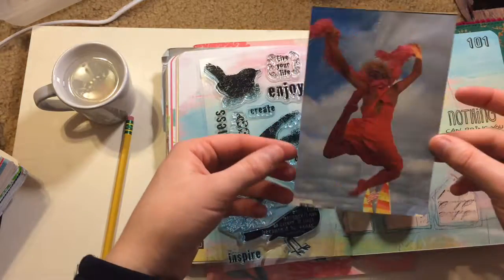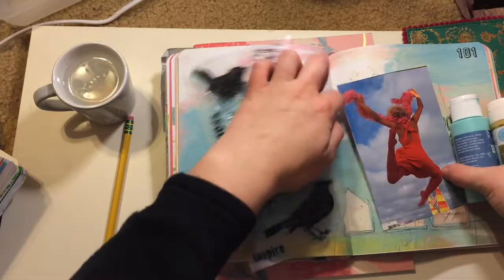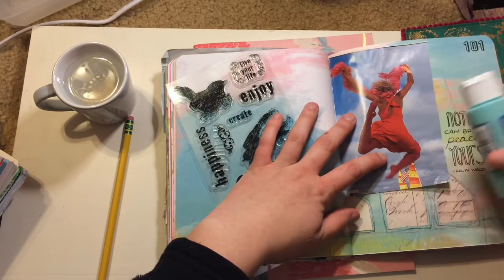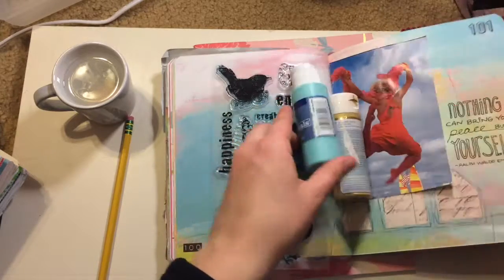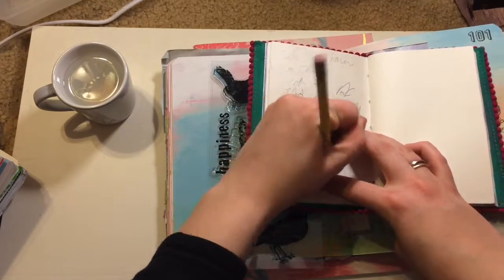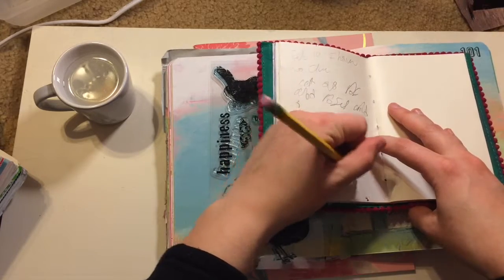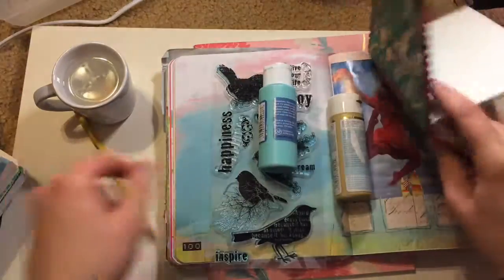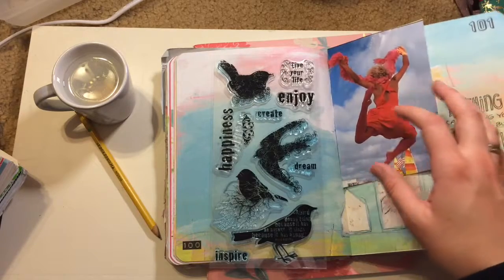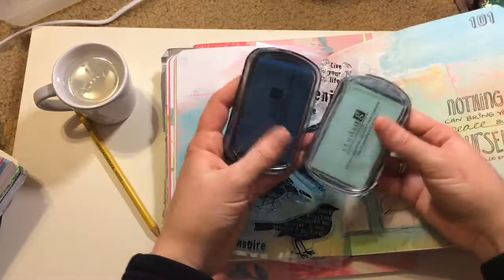So I found this magazine clipping. Might trim her off a little more, but I feel like she would work. Make a different pop of color in the background. Yeah, okay. So then this is page 100. So here I'm just gonna write 100, stamps, acrylic paint. Okay. And I'm gonna put those to the side. Oh, and for the color for the stamps, I have these two blues.